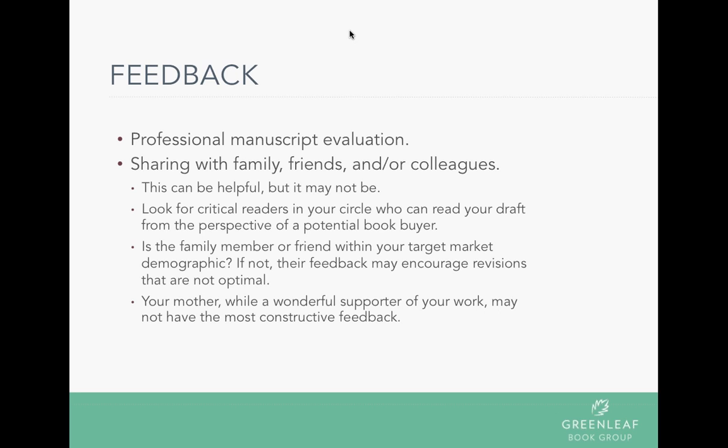a writing group, maybe a peer who has some professional experience with your genre. Maybe you're writing in the leadership genre and you are in a group of leadership peers like a Vistage type group. Maybe someone in that group can give you some critical feedback on your manuscript. And of course you're going to want to share your manuscript with family, friends, and or colleagues.